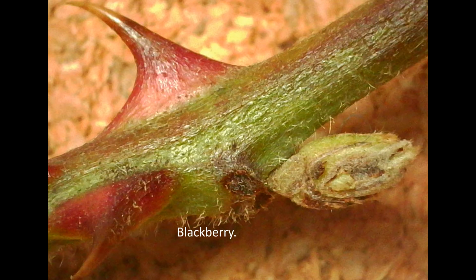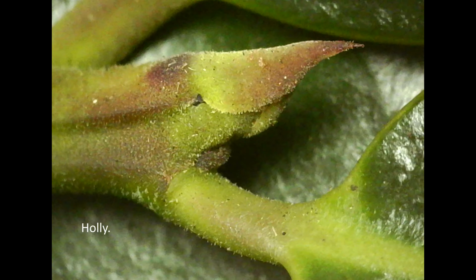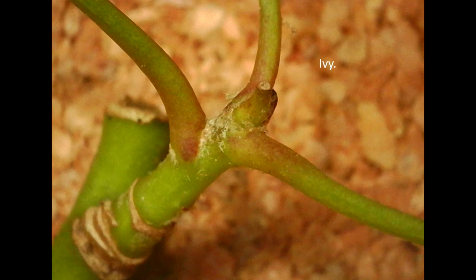Next we see those which would have arrived at the hedge almost certainly as seeds by birds, but possibly also by wind. They include blackberry, holly, ivy, wild rose and sycamore.